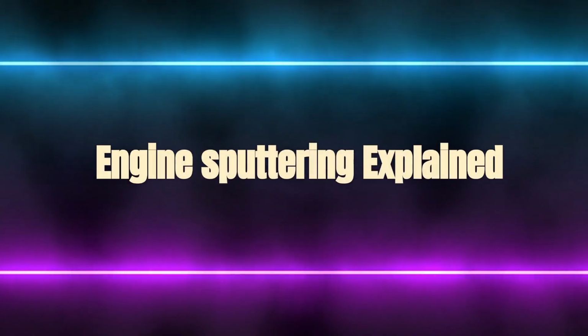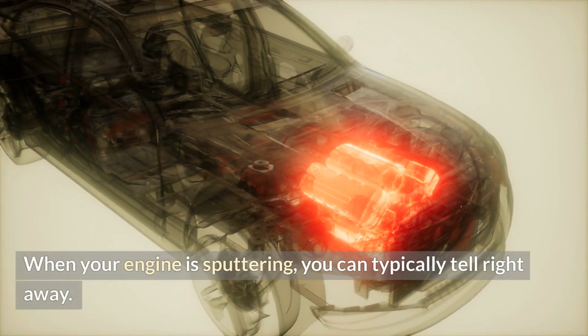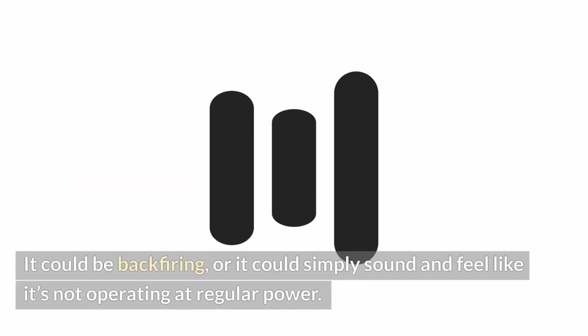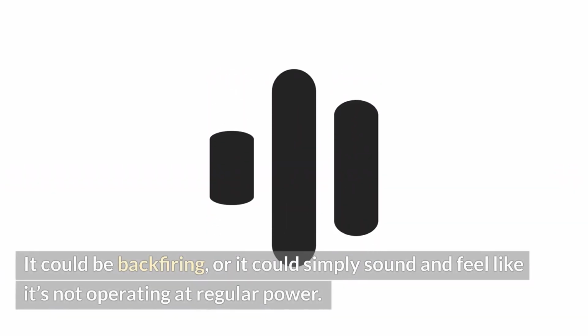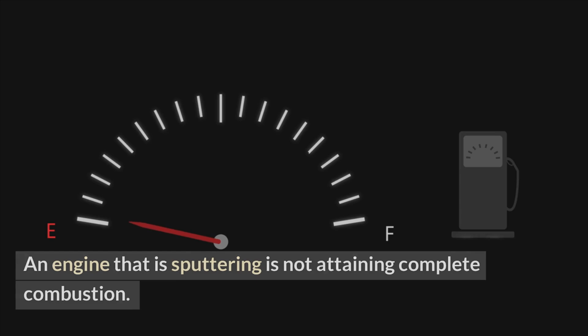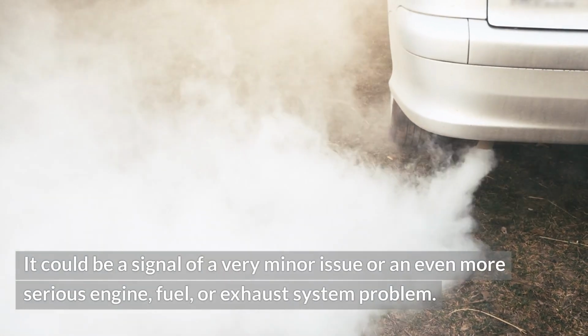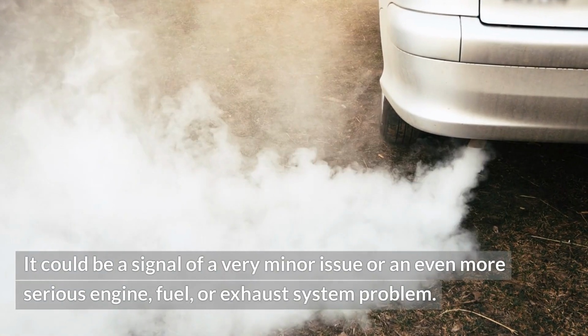Engine sputtering explained. When your engine is sputtering, you can typically tell right away. It could be backfiring, or it could simply sound and feel like it's not operating at regular power. An engine that is sputtering is not attaining complete combustion. It could be a signal of a very minor issue or an even more serious engine, fuel, or exhaust system problem.